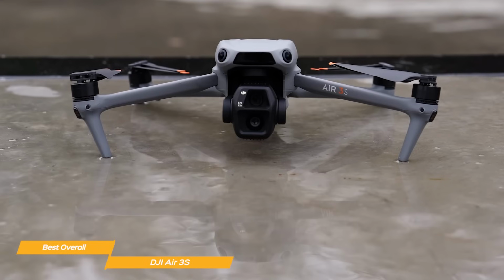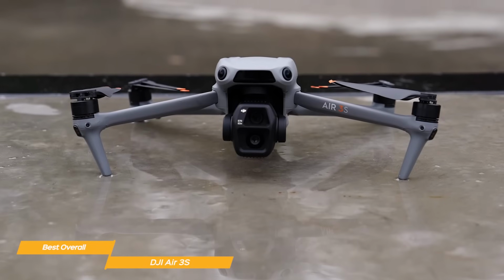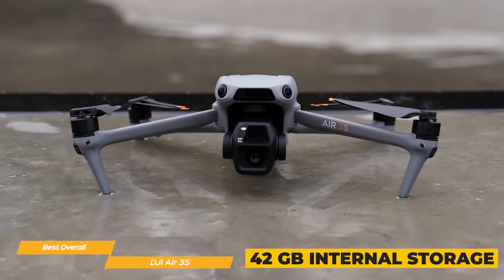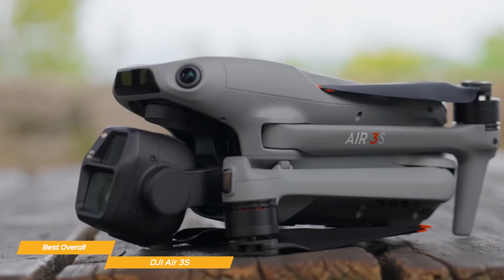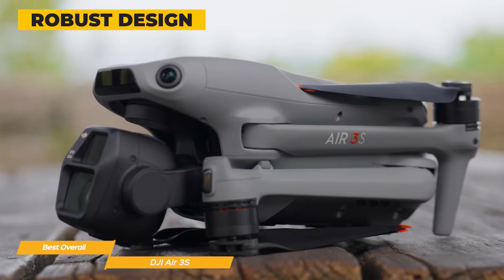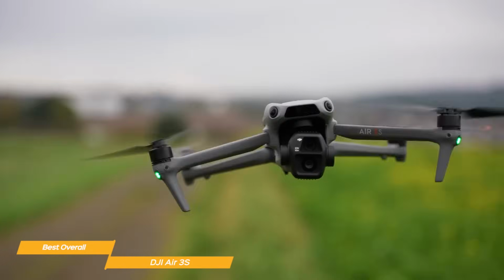It builds on the strengths of its predecessor, the Air 3, while introducing significant upgrades, including 42 GB of internal storage and enhanced photo and video options. The Air 3S features a robust design with high-quality materials, making it durable and capable of withstanding strong winds up to 12 meters per second.